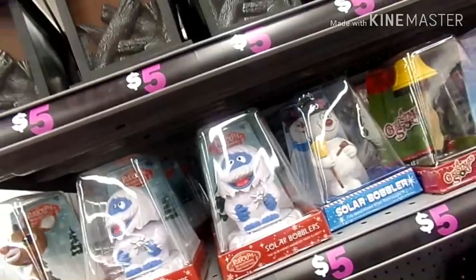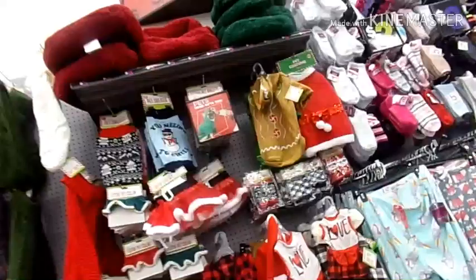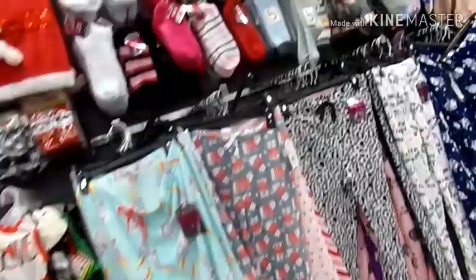And they got some little bobbleheads. Rudolph. Aww. Frosty the Snowman. Frozen. Cute little cups. LED ladder. So cute. Little doggy outfits for those of you that have dogs. So cute. They have some socks, more pajama pants. All different kind.